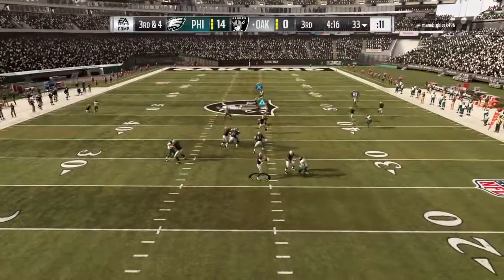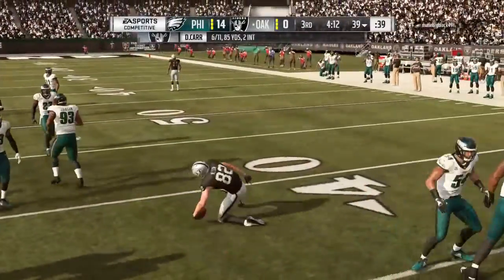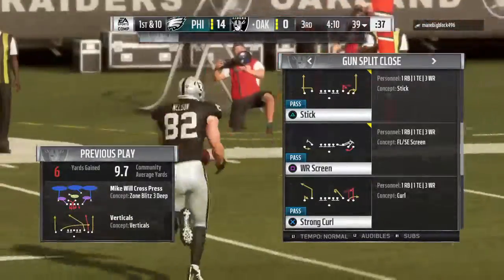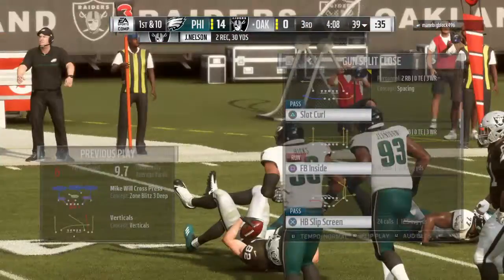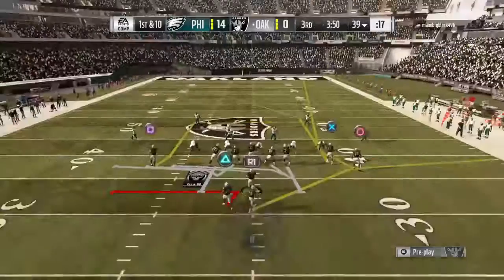From the gun now on 3rd down, Carr. Nelson's got it here right side. And he's got the first before he's brought down at the 39-yard line. First down, Raiders. The former Packer Jordy Nelson on the receiving end from Carr.